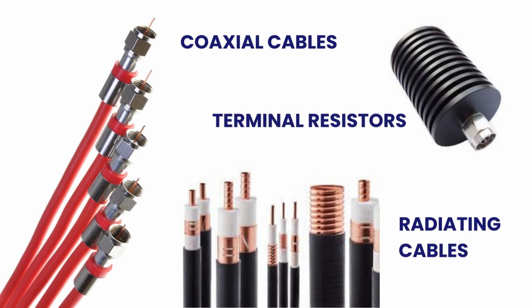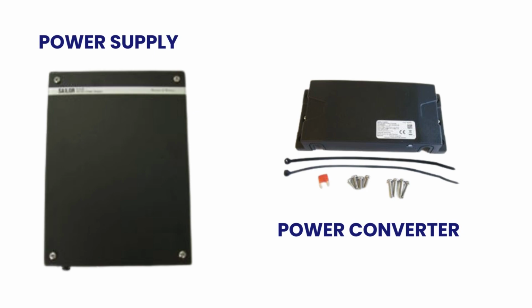Terminal resistors serve as essential components in UHF radio systems, ensuring optimal signal integrity and minimizing signal reflections. Placed at the end of transmission lines or antennas, these resistors absorb and dissipate radio frequency energy, preventing it from bouncing back towards the transmitter. By terminating the transmission line properly, terminal resistors mitigate impedance mismatches and signal distortion. A reliable power supply is necessary to operate the VHF, UHF radio system.